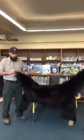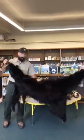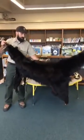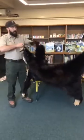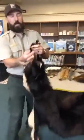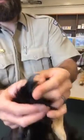But all of our black bears have some unique features that we're going to take a look at. They have this really nice, thick fur, and that keeps them warm year-round. It actually helps keep some of the bugs off of them, too. And they have really nice, big claws, which I'll bring a little closer to the camera here so we can zoom in on those. You can see the claws still here on our pelt.